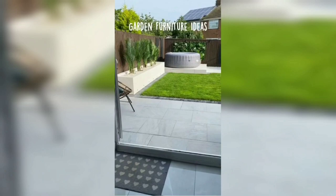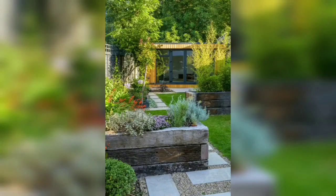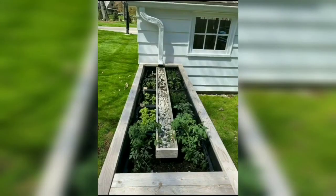So let's start. A fragrance garden is a type of garden that is designed specially to appeal to the sense of smell. The gardens are often filled with a wide variety of plants and flowers that have distinct, pleasing fragrances. The goal of a fragrance garden is to create a space that is not only visually pleasing but also a delight to the senses, particularly the sense of smell.